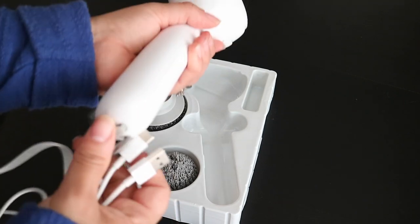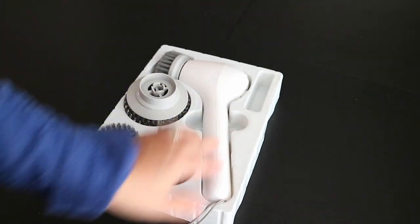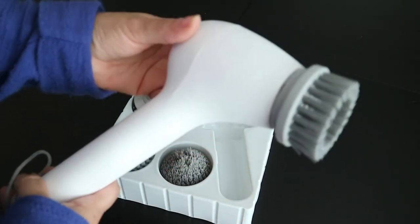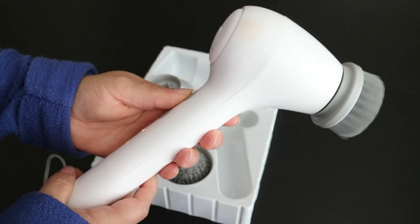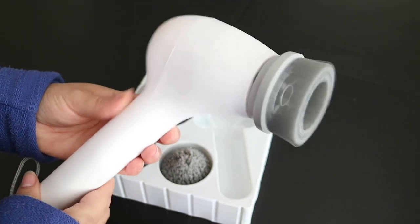Overall, I am really impressed with this spin brush. I'm so excited to use it on some upcoming projects that I know are going to be hard. But with this spin brush, I feel like they are going to be a breeze. This tool would also be extremely useful for any of you who have problems with your hands. I can see this being completely beneficial to you.